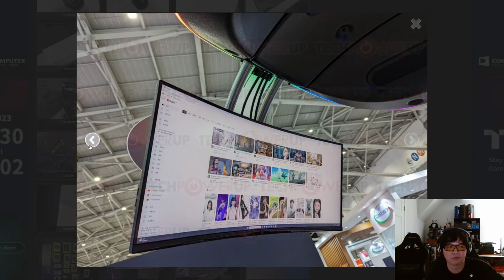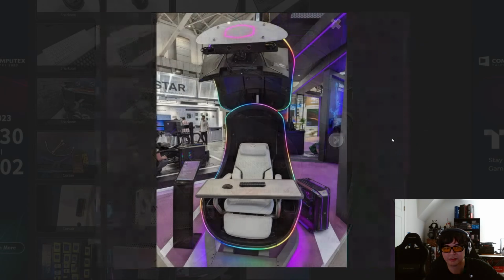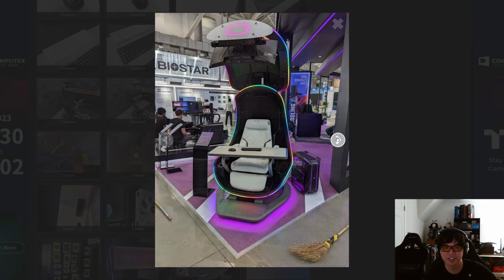This is cool. I would like this if I didn't need more than one monitor. It's pretty cool. It's a nice concept. I remember seeing this at CES. This is not the first time I've seen that. It actually looks a little bit different. I think they changed the front. And I don't remember the RGB lighting on the side, so they may have added the RGB.